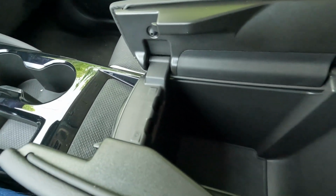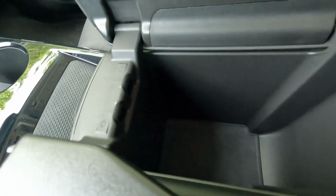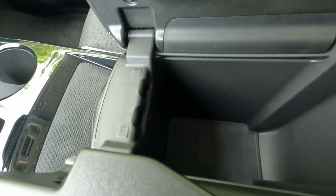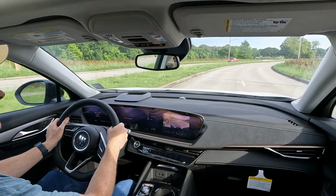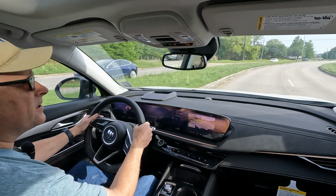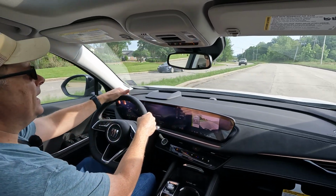And Bombay doors, something that you might not expect to find in the confines of a Buick Envision, and a reasonable amount of space within that area. As we get out on the road for a quick test drive, one thing I forgot to mention earlier on in the video is that you have a tilt and telescopically adjustable steering wheel. It's manually adjustable, but it is adjustable.